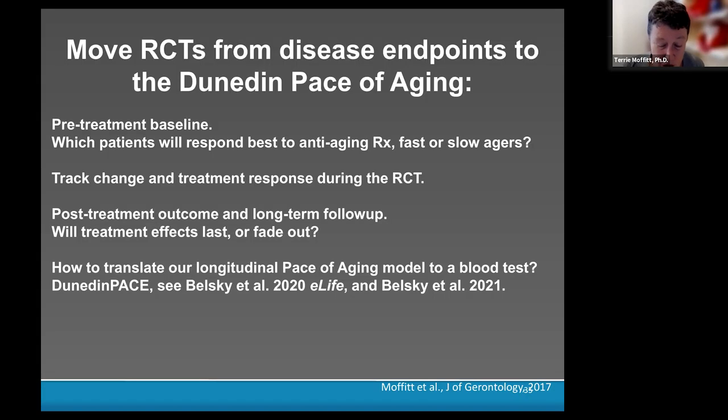So now that we have a measure of the pace of aging, we need to move randomized clinical trials from an exclusive focus on disease endpoints to tracking the pace of aging. A good measure has got to be sensitive to change in trials of anti-aging therapies. So it can be used at pre-treatment baseline. You can characterize people before they start a treatment so that you can study who will respond best to anti-aging treatments, fast agers or slow agers.